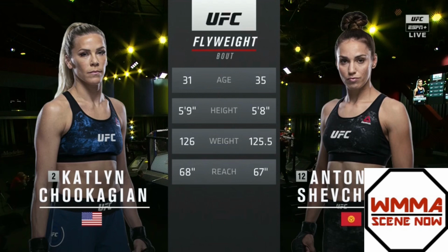First round, Shevchenko came out throwing some kicks, did okay, landed some nice kicks there, but Chookagian ended up catching one of them, used it to close distance, picked Shevchenko up and brought her to the ground. From there, it was all Chookagian in that round. She worked on the rear naked choke a couple times. As soon as she got Shevchenko down to the ground, she jumped on her back, tried to get in that rear naked choke. Didn't get it the first time, worked on it again, and Shevchenko was able to defend it.